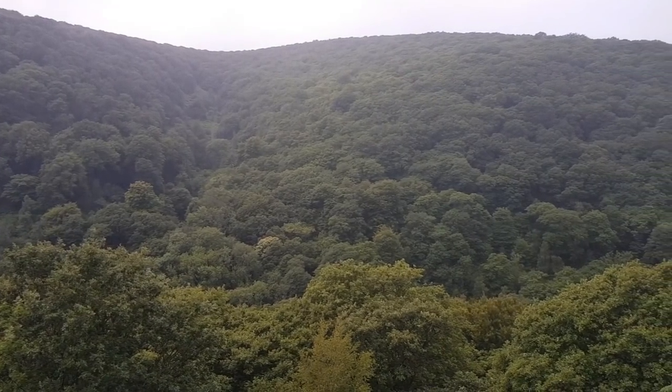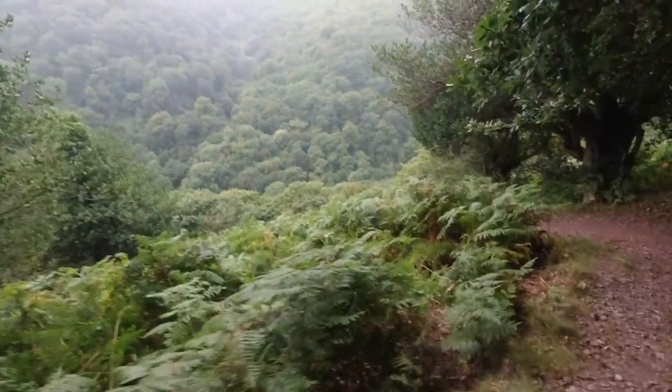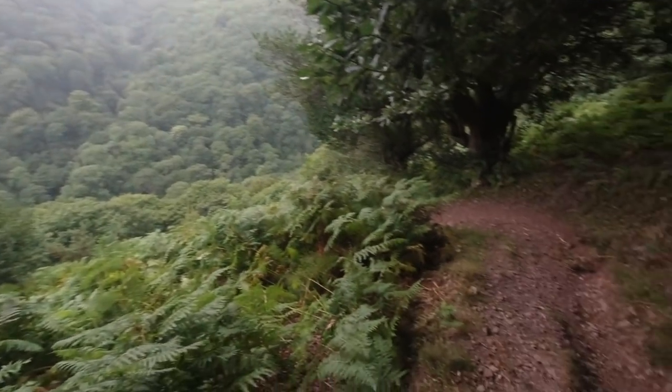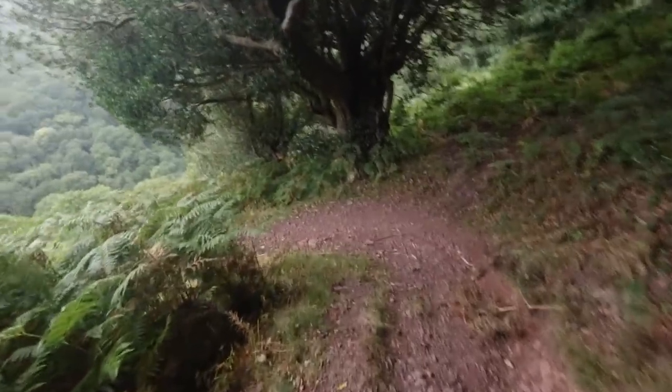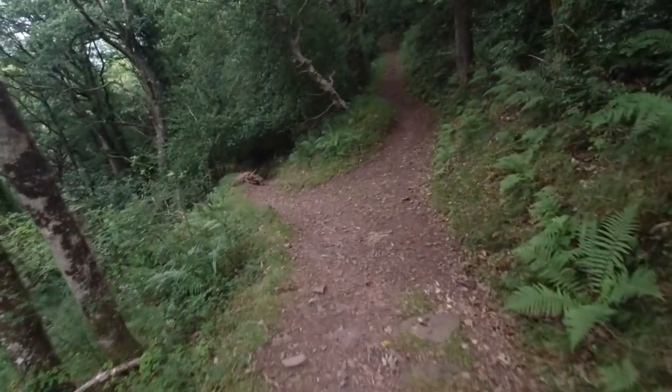Anne's down there somewhere. Wow, so you ride down the valley there, so we're going right to the bottom via this rather steep path. Just a little bit in the trees to Horner, Tucker's path. Thanks, Tucker.